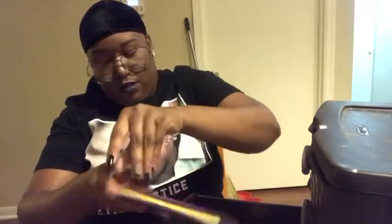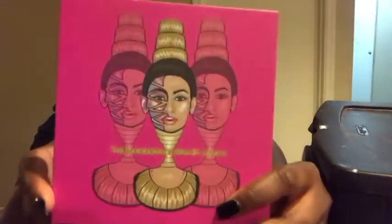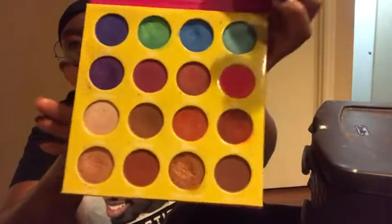This next drawer just happens to be my favorite drawer. Now, let me tell y'all, just last year, I think it was last year, or was it this year? For my birthday, I recently got into Juvia's Place eyeshadow palettes. My first Juvia's Place eyeshadow palette was this Masquerade palette. I started using it, and I just got so hooked.